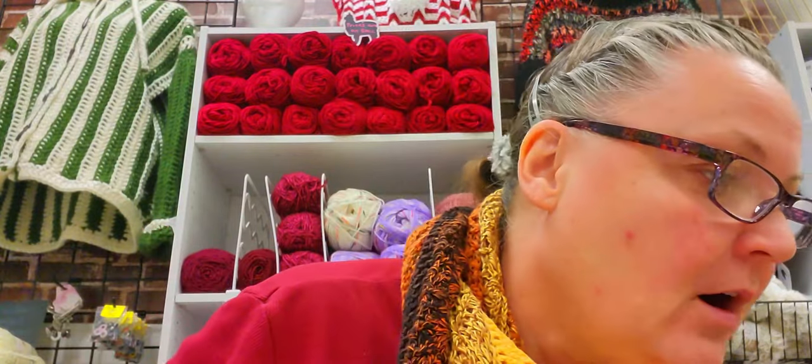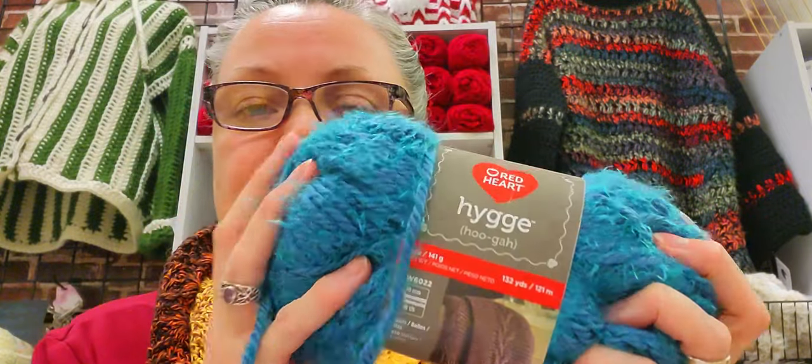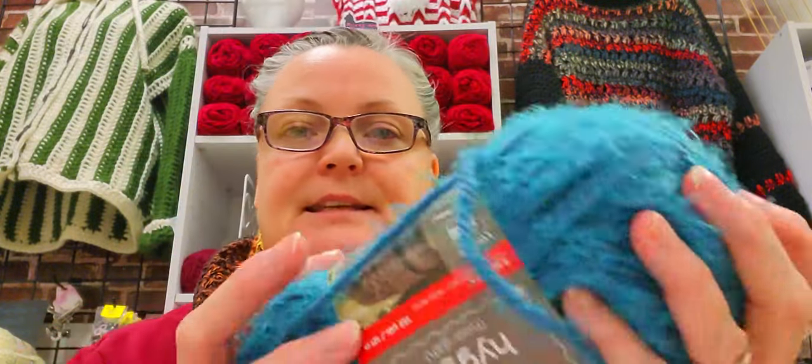Okay. A Huga. Oh, this was my go-to yarn for quite some time. I love Huga yarn. This is teal.